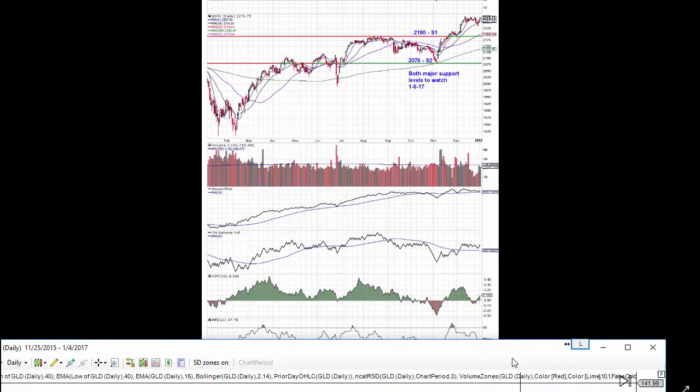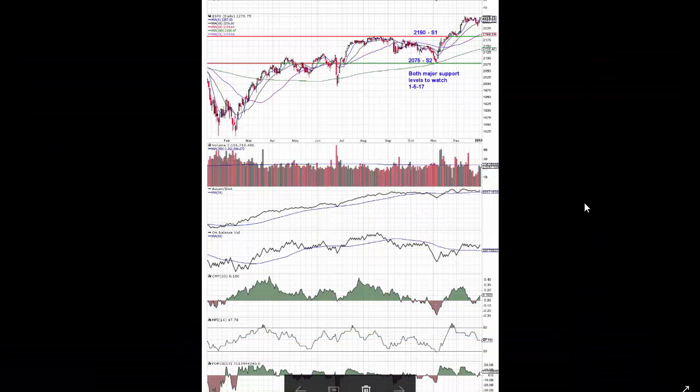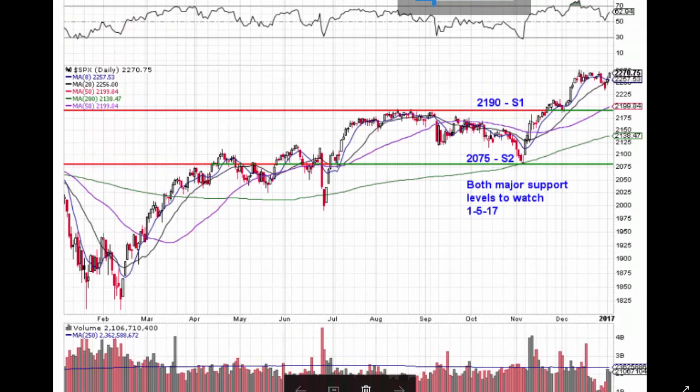Next is going to be our big picture chart, and I want to just show you here. All right, this is the cash now. I label S1, S2: 2190. If we lose 2190, we should, and probably will, flush to 2075. If we lose 2075, I think all bets are off, and you're going to see the lows of this double bottom, anywhere around 1800 to 1825. Okay, that's going to be the target, and that would solidify a market top, and then we would see where we go once we get down to this area.